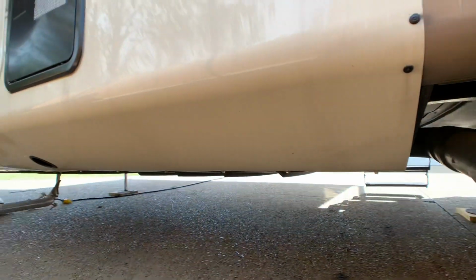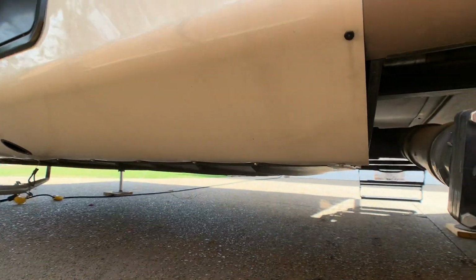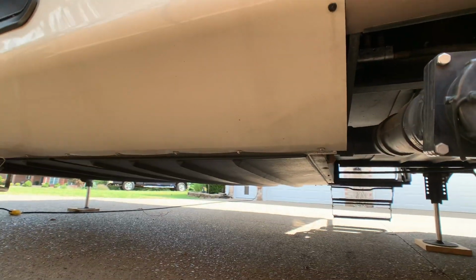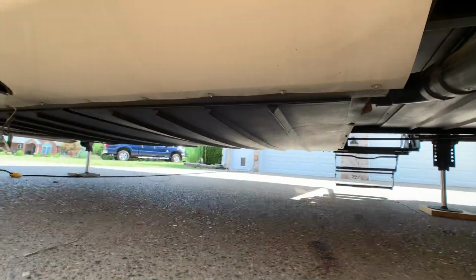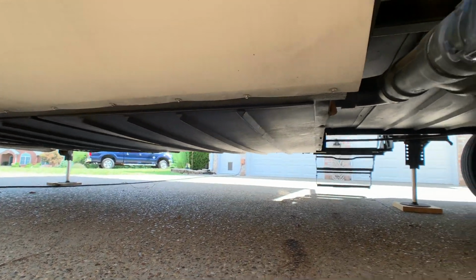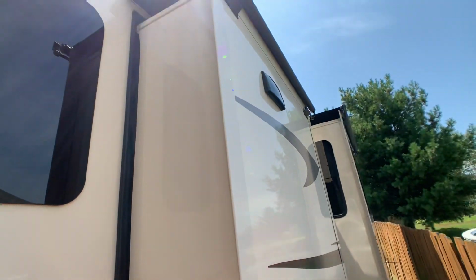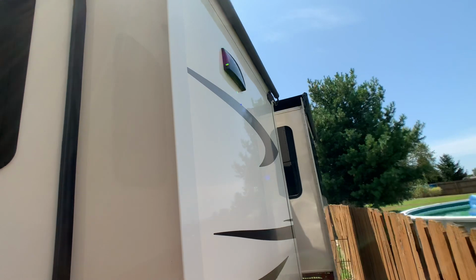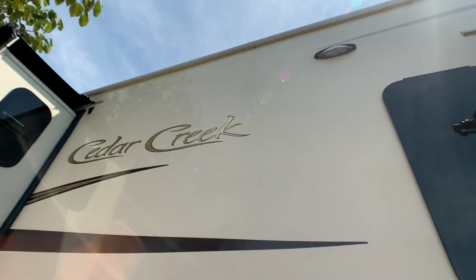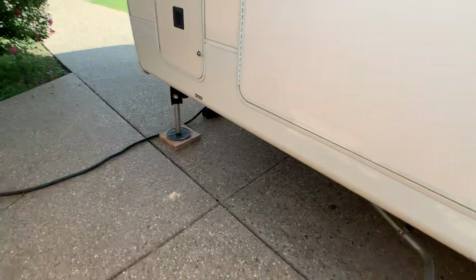Look at that. You're not looking at that rusty steel framing because they bring that aluminum skirting all the way down up underneath to meet the underbelly. And your underbelly does have service panels, so you can actually take out some of these sections in case you need to service your holding tanks. Nice service light. There's your Cedar Creek badge there. It's a beautiful fifth wheel.